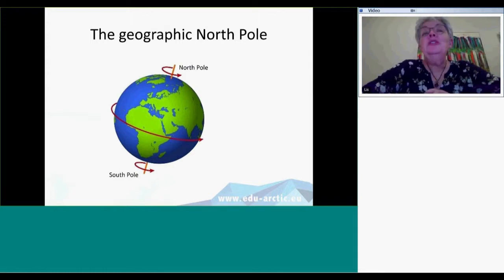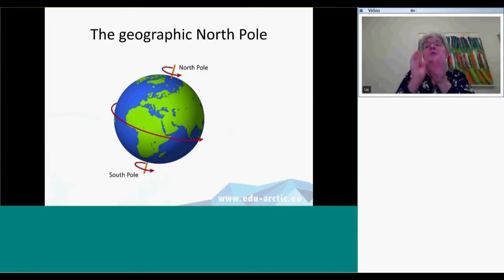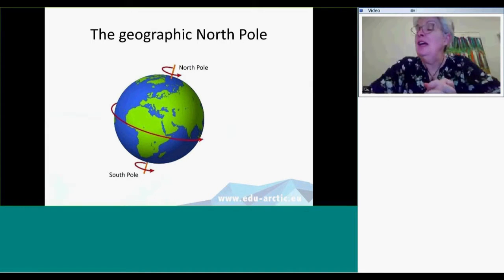The Earth seems to spin on an axis. We know it takes one day for the Earth to spin one time around its own axis. And this axis, as shown on the picture, is tilted a little bit in relation to the Sun.